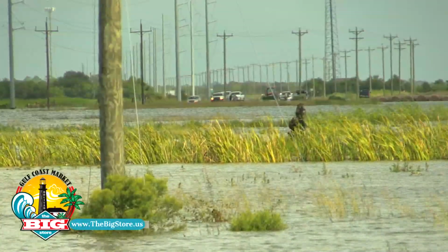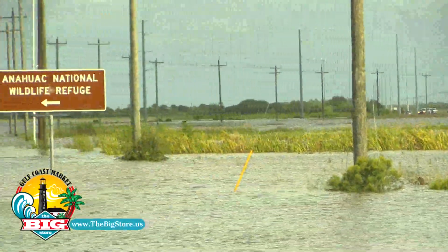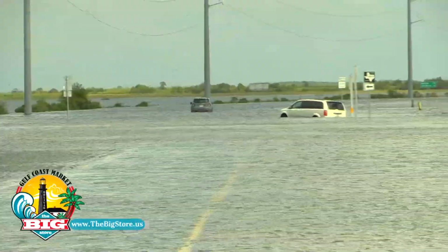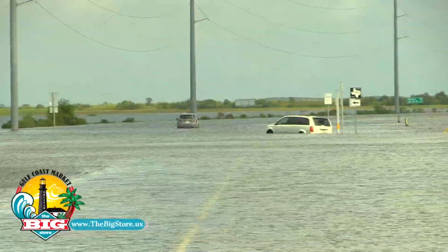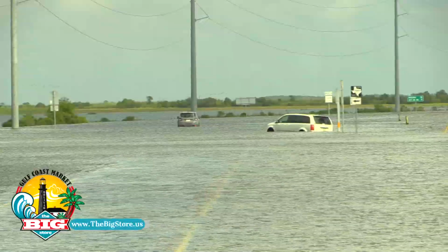So anyway, we wanted to let you know, and I'm going to zoom out a little bit now so that you can see what it looks like here at the intersection of 1985 and Highway 124. I would be safe to say it's impassable. It's not worth your life.